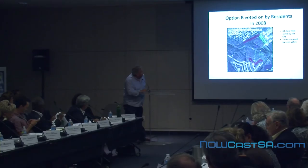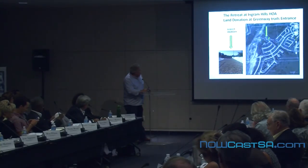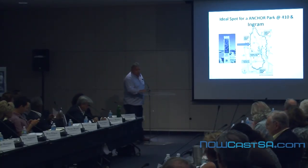This is the proposed option B that was voted on by residents in 2008. This is the site of the lot donation. This is an ideal spot for an anchor park at 410 Ingram. Like the Piper's Meadow people said, it's a very underserved part of town for parks.